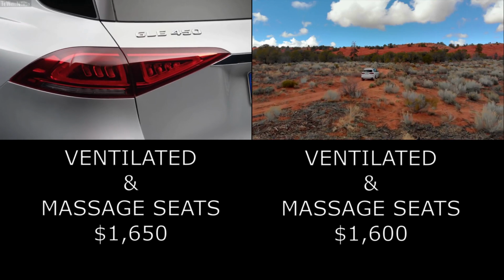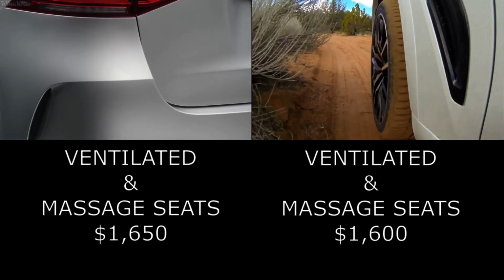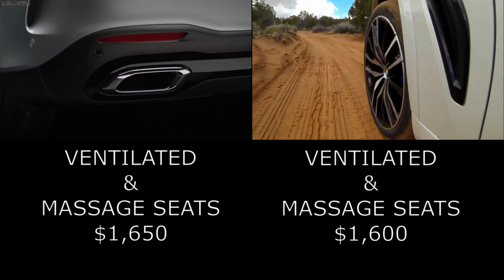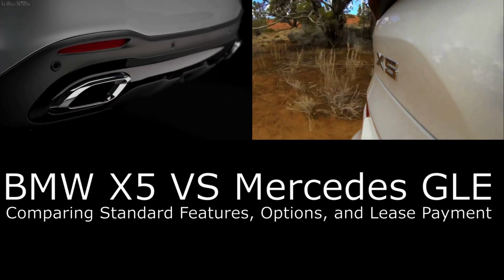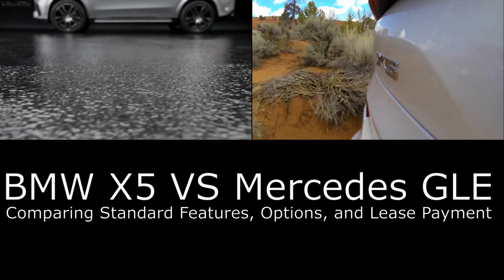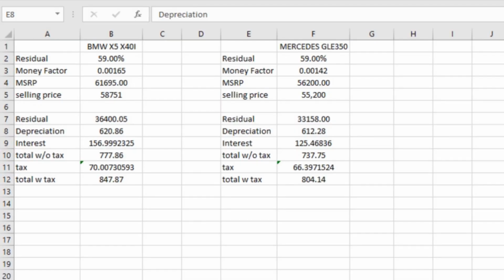Keep in mind that if you like these features, you have to upgrade to leather seats, which basically will cost you more money as well. These are the things that we were able to identify as far as similarities in standard features, some of the differences in those standard features, and also some of the differences when you talk about the options that are available for these cars. Now I wanted to talk about the leasing options for the X5 and the GLE 350.